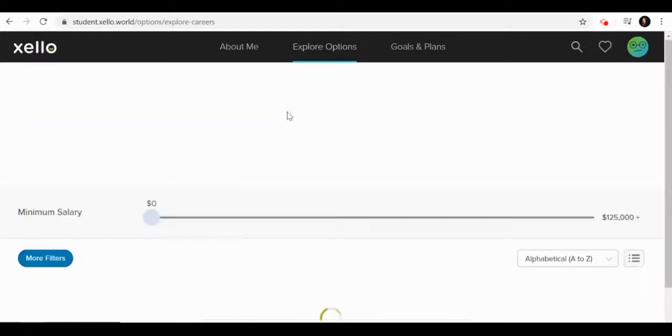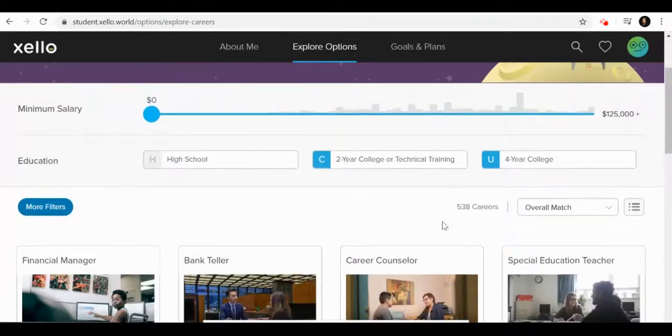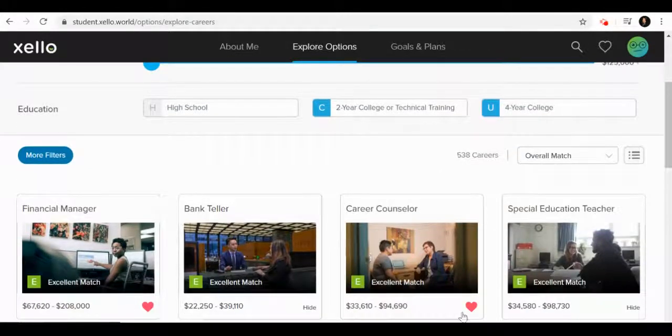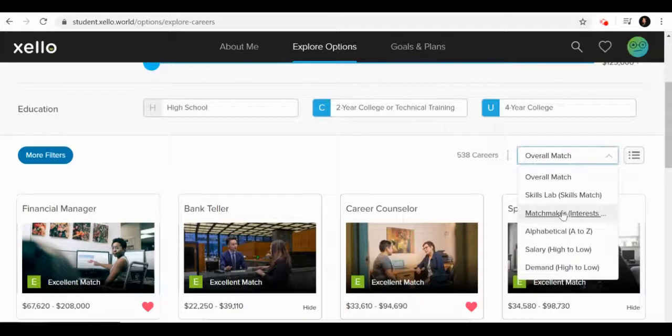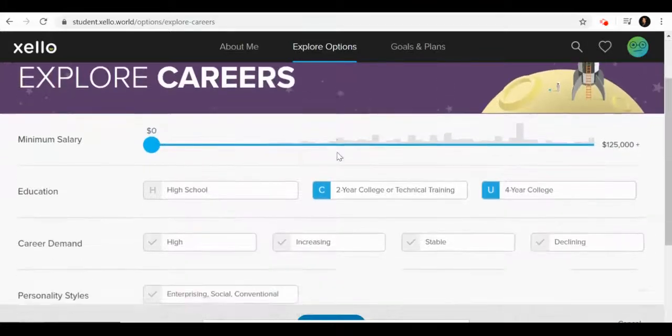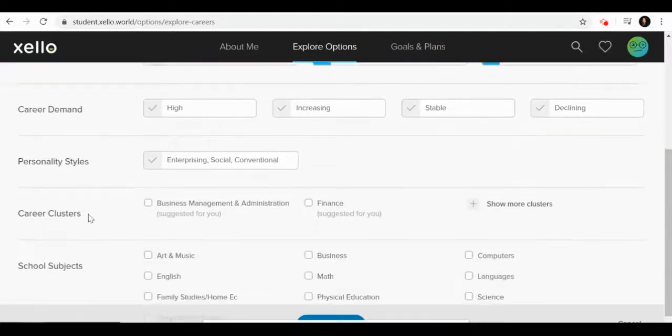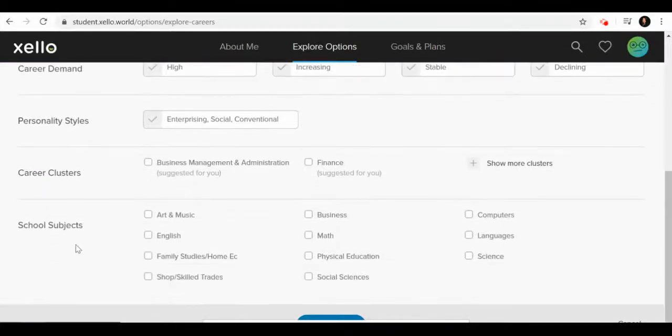For careers, students can research careers based on their results of the Xello Interest and Skills Assessment. They can also research careers by alphabet. On the right side, they would choose alphabetical, or they can also apply more filters. They can filter by salary, education level, career demand, personality styles, career clusters, and school subjects.